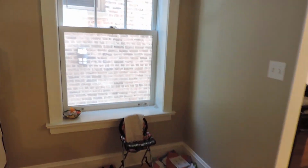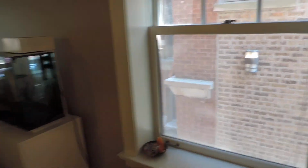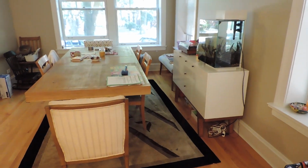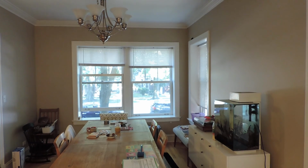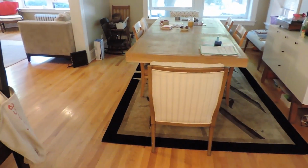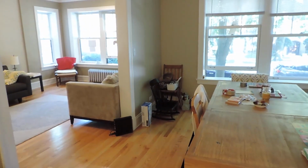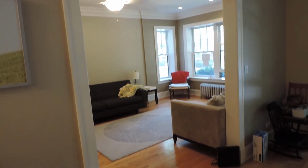Now what I'm going to do, there, just give you an idea. So you don't get quite as much light, but it's still a beautiful room. I'm backing up into the kitchen a little bit so you can see the dining room longitudinally. And it's just a great room. You can see back into the living room and the ceiling fan in the living room.